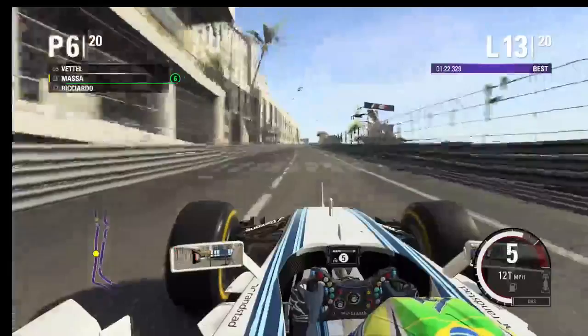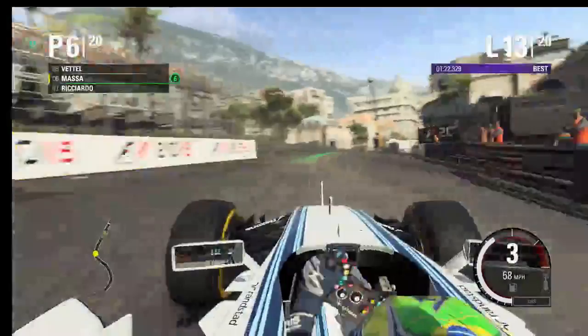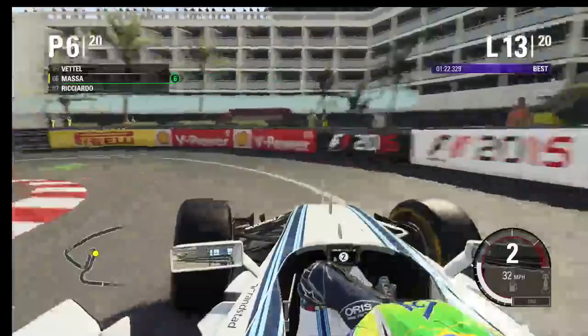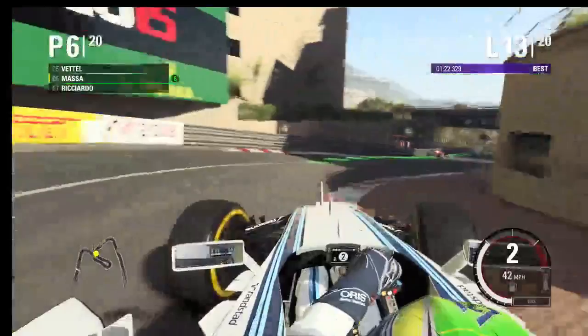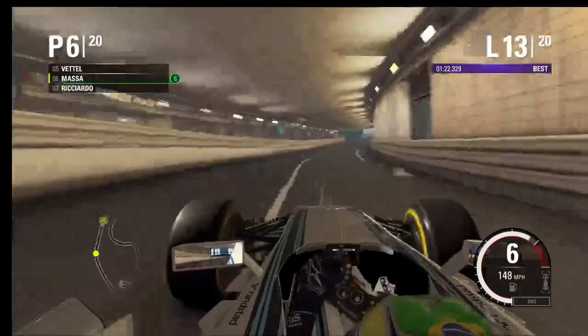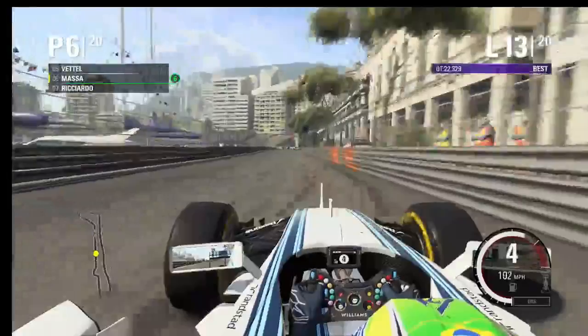I'm still not going to win the race, but I can make up some ground here. Of course, I can't corner cut, otherwise that would be bad on my part. Here we go. I'm catching you guys, so I can get up to fourth place. That's okay, good. That was a corner cut. Come on, I can catch these guys and beat them.